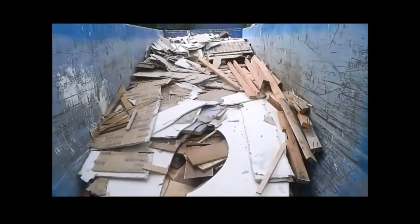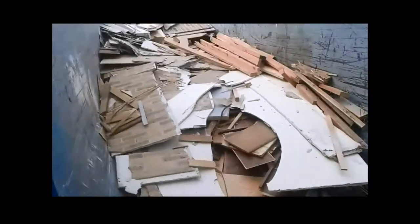Here's the roll off after day four. It's like exactly half full. Giant wedge.